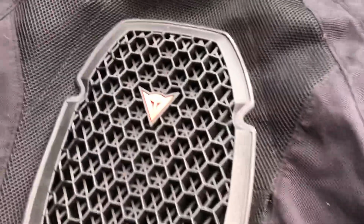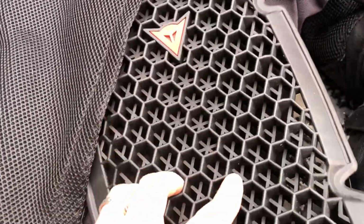However, the bigger one, you'll see there's a line here, that's pretty much where the big one's going to be. And this just protects your back. So if you're on your back going down the road having a skid, it's going to go through the material, going to go into this, and this is a really, really good mesh.